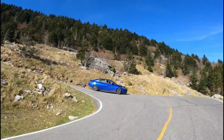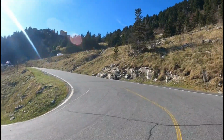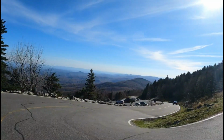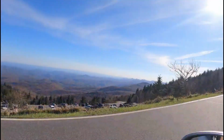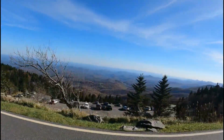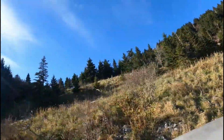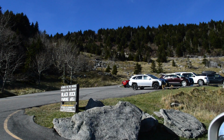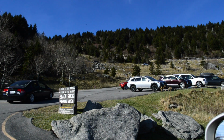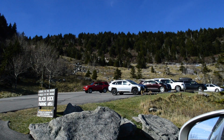You're now headed toward the upper parts of Grandfather Mountain. Our next stop is the Black Rock parking area, where we'll talk about walking and hiking on Grandfather Mountain. The trailhead for many of these hikes is right here in the Black Rock parking area.